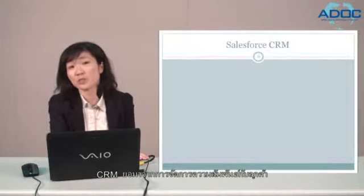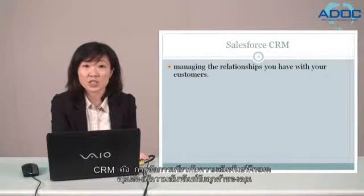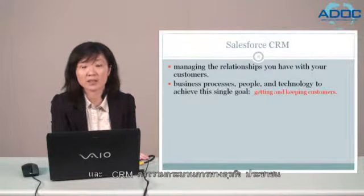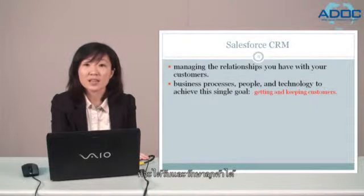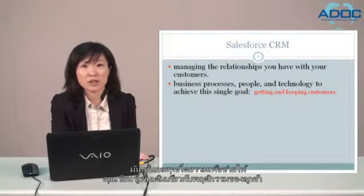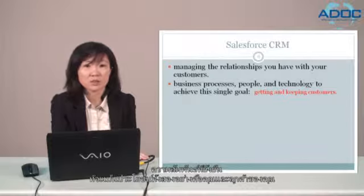CRM stands for Customer Relationship Management. CRM is all about managing the relationships you have with your customers. And CRM combines business processes, people, and technology to achieve this single goal, which is getting and keeping customers. It's an overall strategy to help you learn more about customers' behaviors so that you can develop stronger, lasting relationships that will benefit both you and your customers.